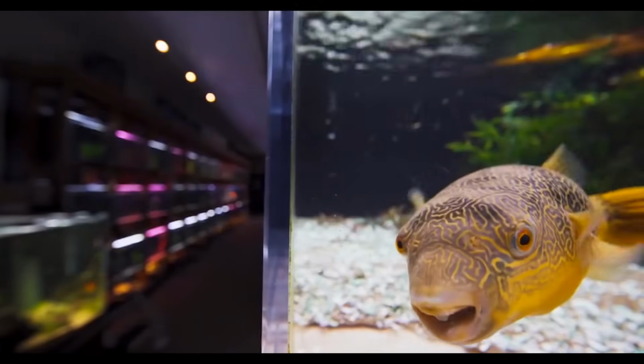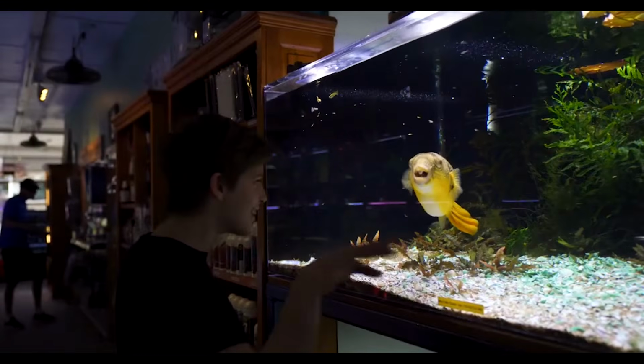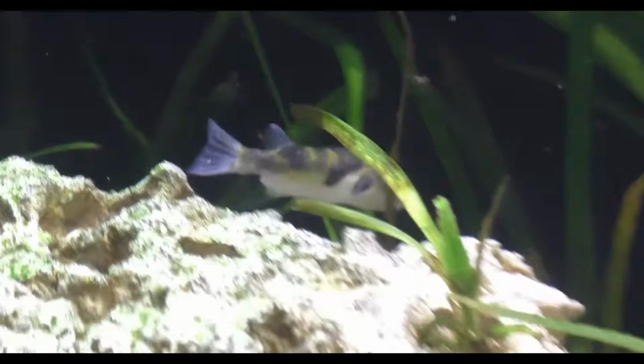And thirdly, and I think this is the reason why most people love Mbu puffers, is the fact that they're so personal. When you come home, they swim up to the glass, they greet you, they're happy when you're feeding them. It's really like owning an underwater puppy. If I had to name a fish that had all of the advantages of the Mbu puffer without any of the disadvantages, I would choose the Amazon puffer.